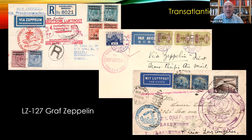So, I mean, isn't this delightful? The one in the middle is flying across the Pacific because it's on the round-the-world flight of the Graf Zeppelin going from Tokyo to the United States. And then the one in the lower right is nice because it's got mixed franking, right? It's got the four Reichsmark Zeppelin stamp from Germany, and it's got American definitives on it. And that one's flying around the world out of New York.